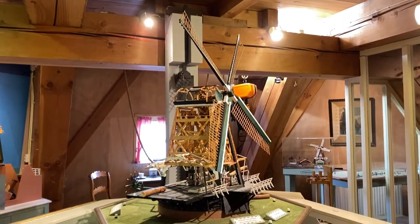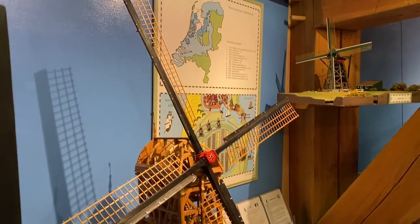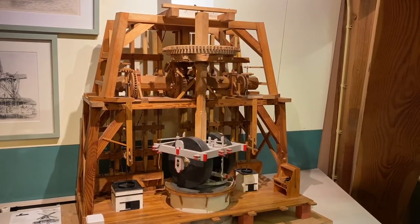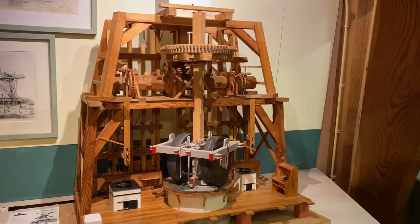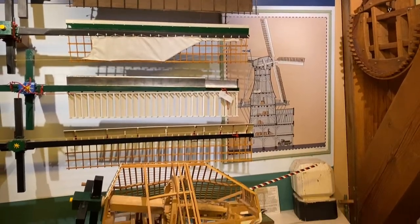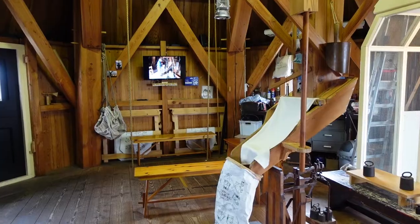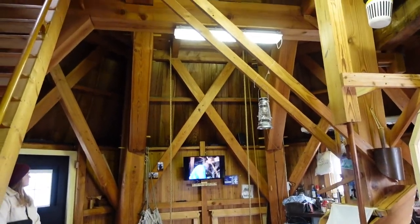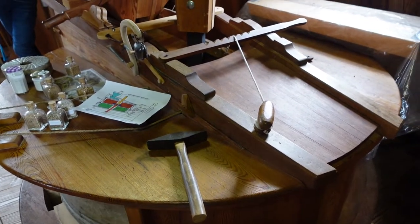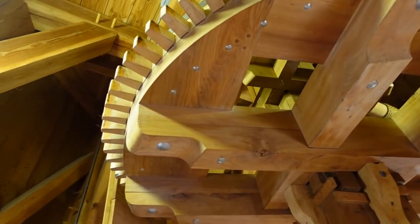During the tour, we got to learn about windmills in general and also about this specific windmill. Windmill Adrian is actually a replica of the original one, but that one was burnt down in 1932, and then this one was rebuilt 70 years later. The tour was really interesting and fun.